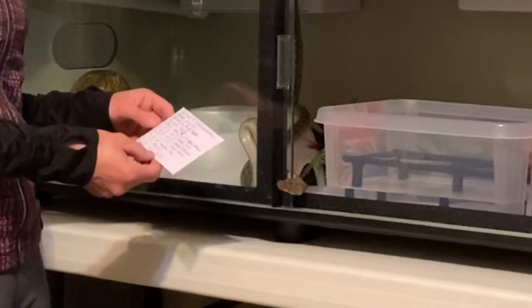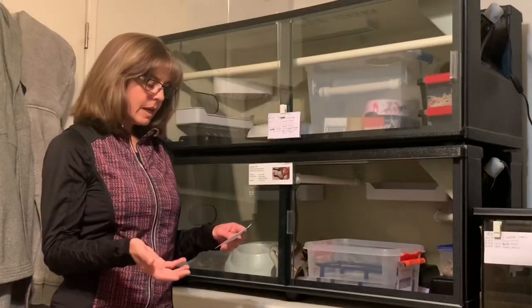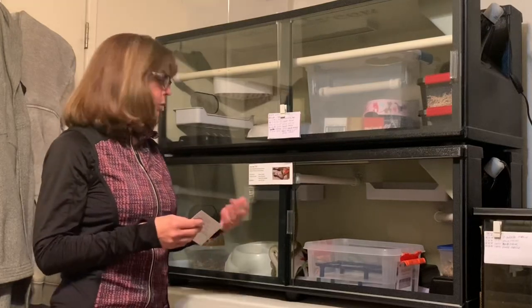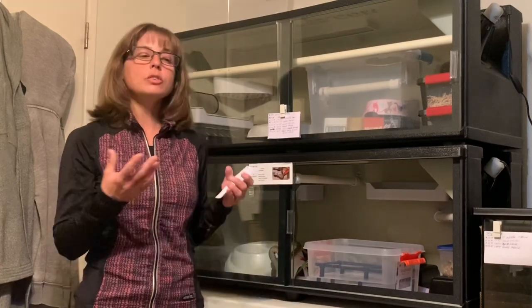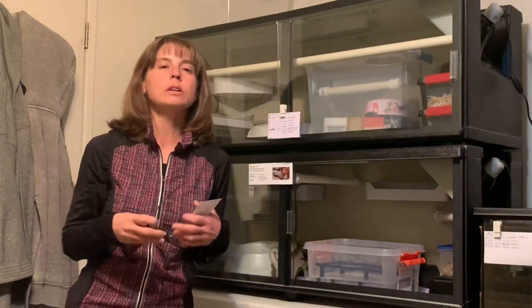And so since TC arrived, he's been eating a variety of rats and mice, and he gets a variety of different size meals. So if we're doing a training day, he might get two or three small food items. And if we're not doing a training day, or if we're doing a training session, but I only plan to do one repetition, TC's just getting one large meal.